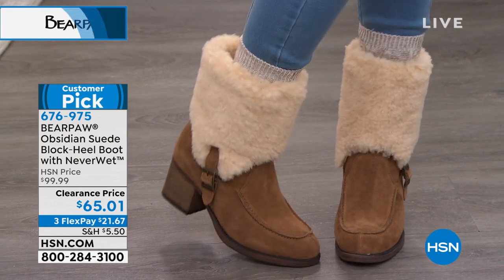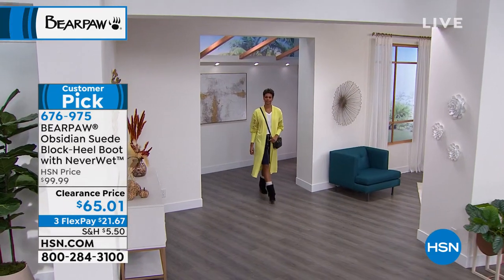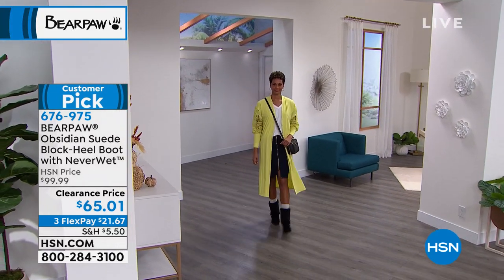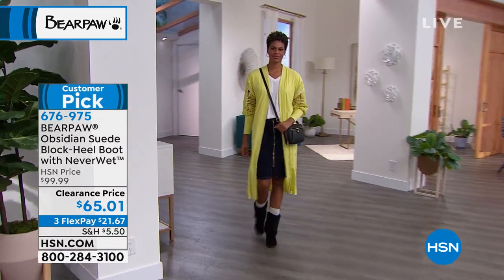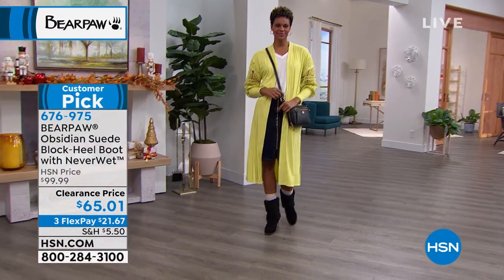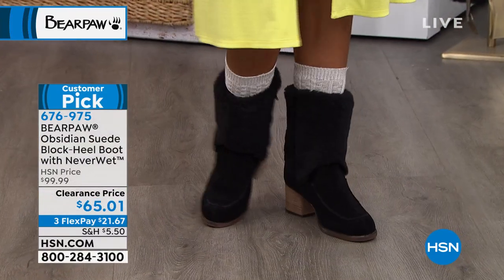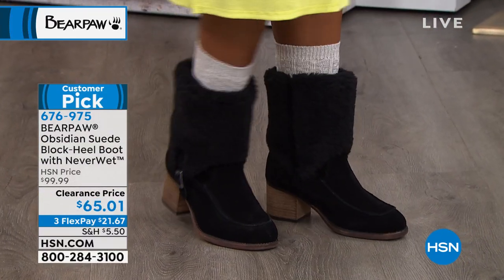So these are really great for layering, too. They're a little bit thinner. You know, the very first boot we had at the top of the hour, Carrie, was very thick. And the Rosie had that thick wool blend. This has that velvet. So it's really good to wear with tights. It's really good to wear with socks and a bare leg that we're seeing right now in a skirt. This is a great fashion boot that we have.